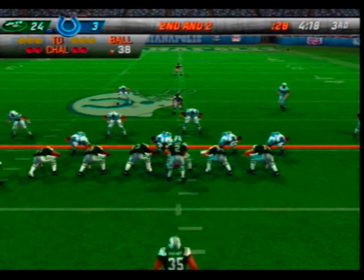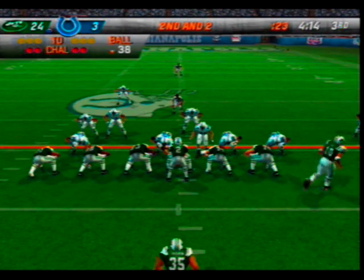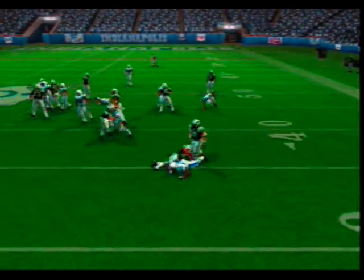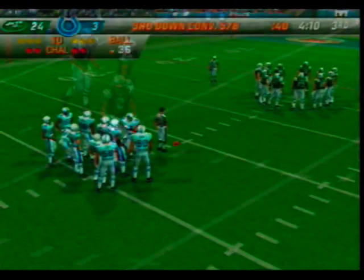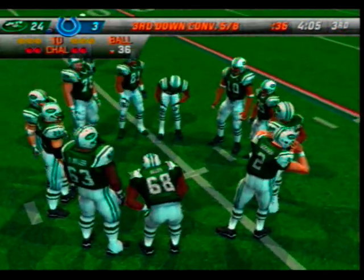Indianapolis comes out in a 4-3. Comes play to the right. Number 55 stops the play in the backfield. This defense has some good speed. When you try something to the outside and you fail to get those outside guys blocked, well, you're in trouble.